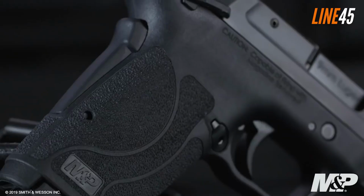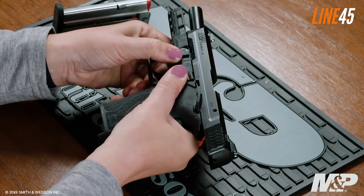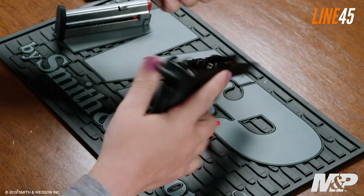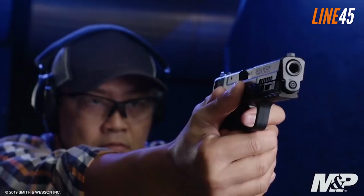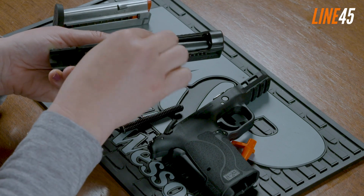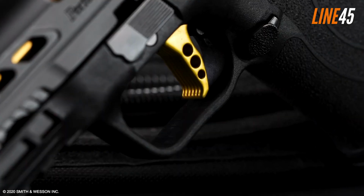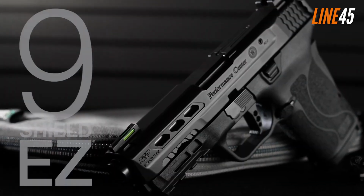The 8-round magazines of the M&P9 Shield EZ are easy to load. You simply have to pull the tabs on either side of the mags and you can already stack them with bullets. It's also worth noting that it is among the few polymer semi-automatic pistols that have a grip safety. While a grip safety is not a mandatory component, many shooters find appeal in this feature. Meanwhile, its grip texture is decent, but others find it not that aggressive for their preference.